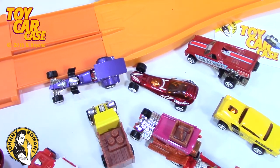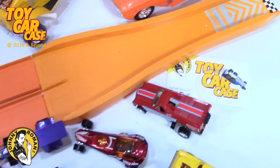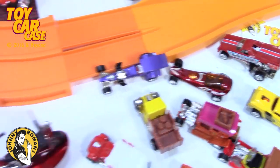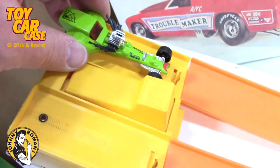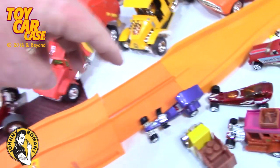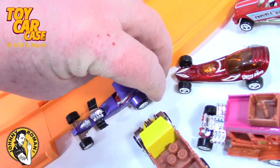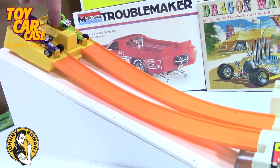Oh, he crashes! Oh, the Tarantula bites it. We gotta do that again. Hopefully not crash this time. Sometimes you're filming and you can't see what happened. And this one, man, he went spinning off the track. That is amazing. Let's see if we can get this again.